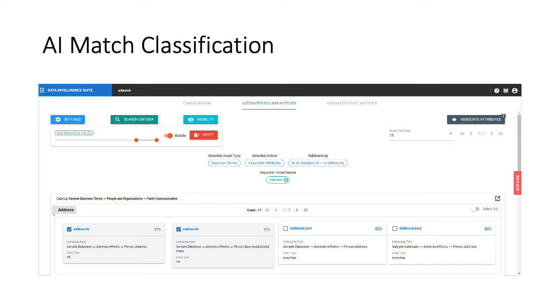Now, once we've classified our information, we're going to want to be able to go search for it. So in this section, we're going to discuss some of the filtering and searching capabilities of the Data Intelligence Suite. The Data Intelligence Suite lets you define filters, and then you can save those filters and reuse them.